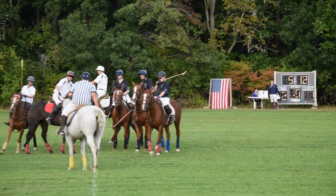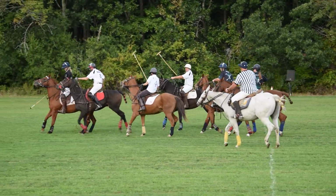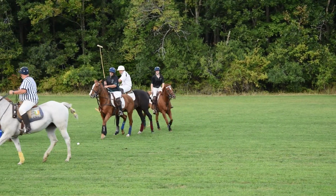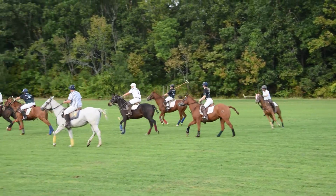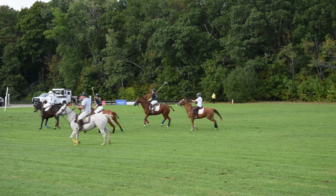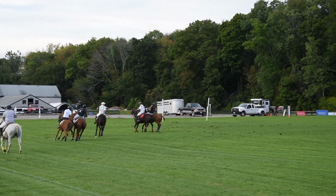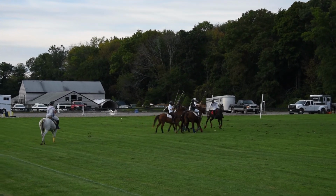Okay, as you notice, the players do switch sides after each and every goal. Both players trying to move it out of the field, and there we get a little bit of a shot. Nicely defended by Steve. Elizabeth taking it around. Getting a little back up there.